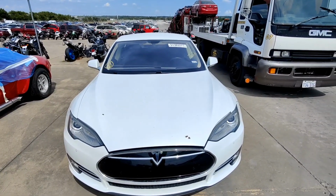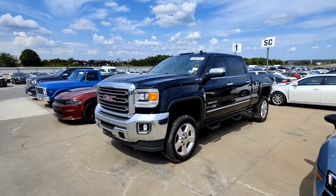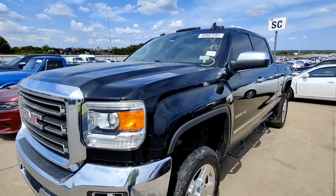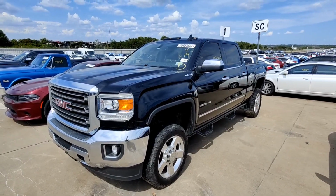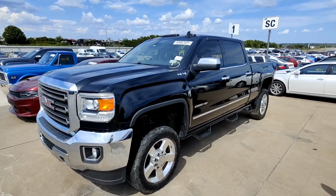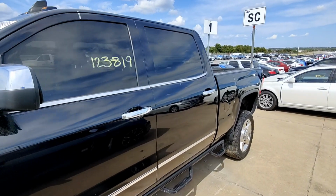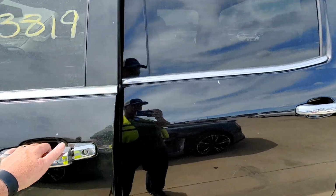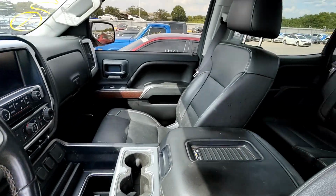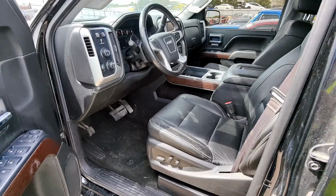I got one more to show you guys and then we'll jump into the live auction. All right guys, here we are and we're looking at a 2500 GMC. I need someone to make me a water cooled camera or a camera that does not overheat. Because, man, I can't even show you guys this truck. There's no keys present, but she was pretty clean. I'll try to get through this one quick before we get into the live auction because phone, camera, everything wants to overheat.